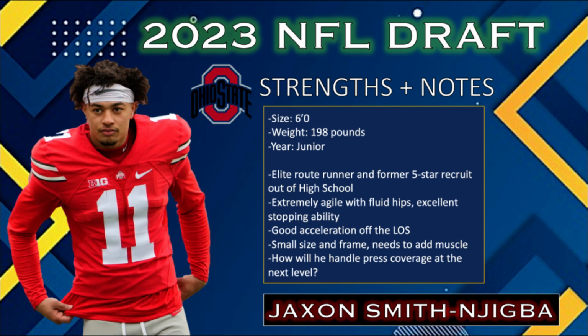Coming in number 3 in my rankings is Jackson Smith-Njigba out of Ohio State. Jackson Smith-Njigba could have simply opted out in 2022 after his dominant 2021 campaign. There will be questions about his athletic ceiling, as well as his ability to win against press coverage and work the boundary. However, he's an extremely nuanced separator with a high-level understanding of space, and his catching instincts are very, very good.